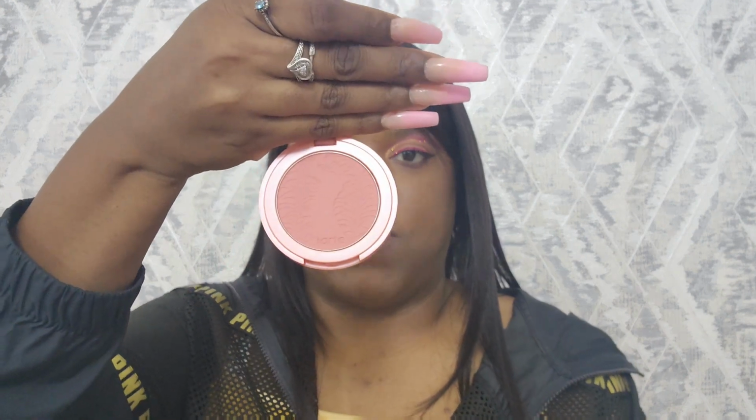Then for my blushes, I also have some from Tarte, but as you all may know, I only use one because I did think the rest of my blushes were the same. This one is Corky. This is the one I always use. As you can see, I hit pan. The next one is Exposed. And then I have two of these, Captivating and Corky. I honestly thought they were the same exact one, but they're not.